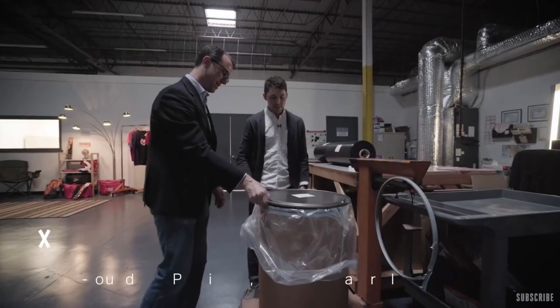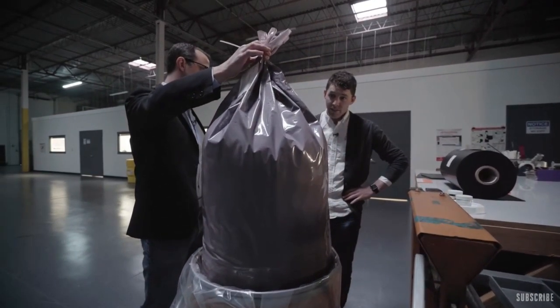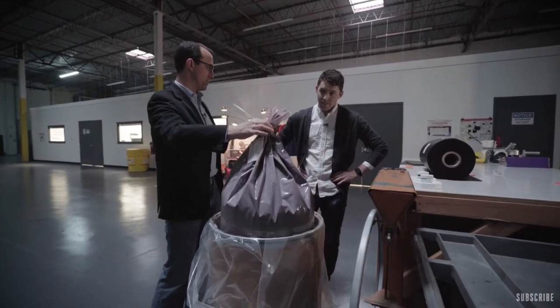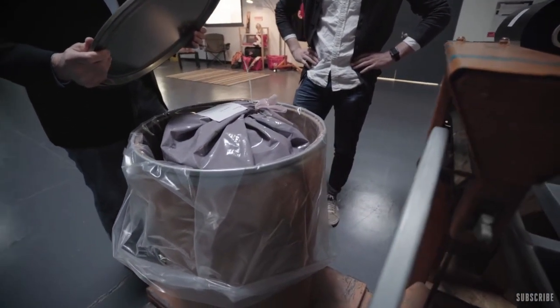Literally just like floating in the vial. And so if you open that up, you can take out, this is a bag of about 1.5 kilograms of graphene fits in a 30-gallon container. So it's very light, very voluminous in its raw state.